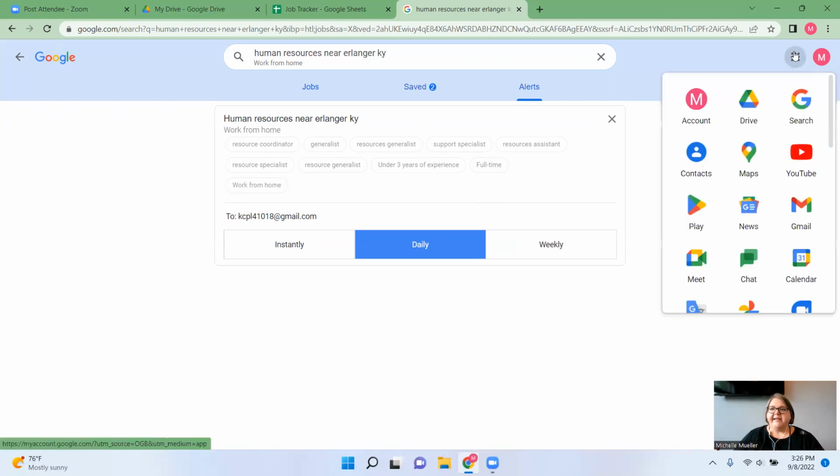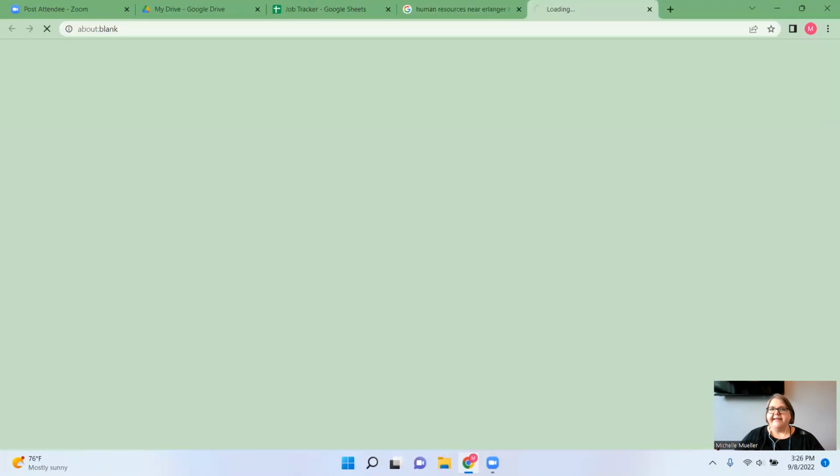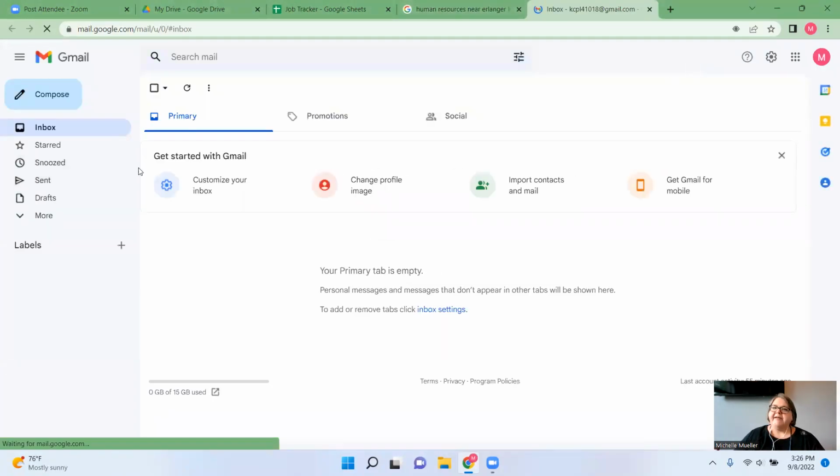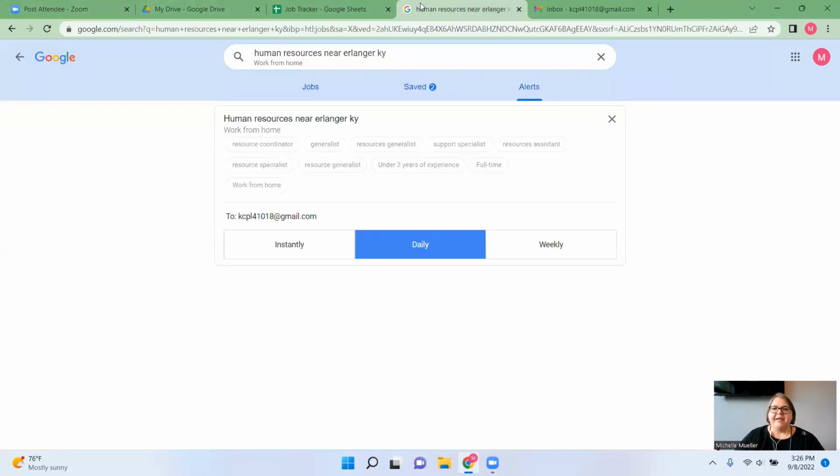Okay, so what does this mean? Let's see how fast they are. Sometimes they're fast, sometimes they're not so fast. So if I go up to my waffle menu and I find my Gmail, just here, I can click on that. It's always going to open a new tab, so you're not losing anything. I haven't got anything yet. We'll check at the end of the class and see if we've gotten anything. But this is my job alert.